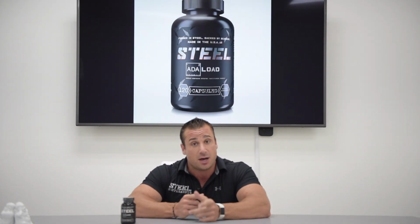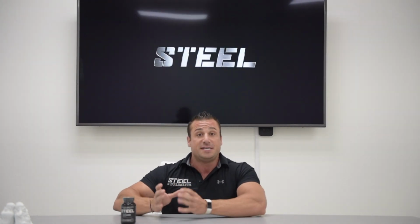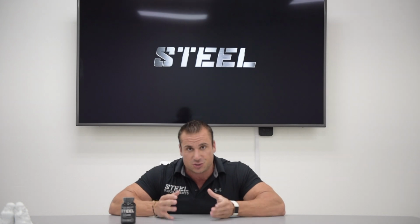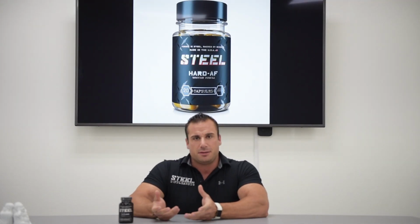So if you have taken other insulin mimickers in the past, please start with this one differently, because this one's significantly stronger. I'd say probably 3 times as strong. So a lot of you are probably wondering, Tony, that's great. Adaload works. It's going to put on maximum muscle. I get it. What do I take it with?